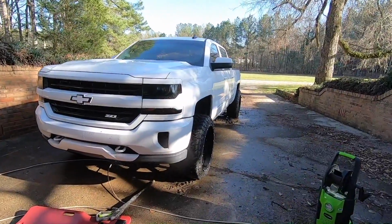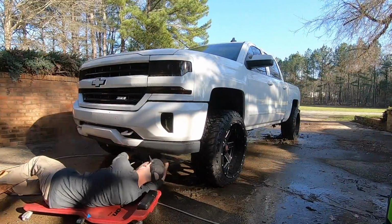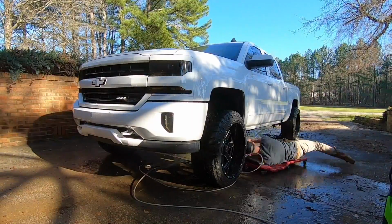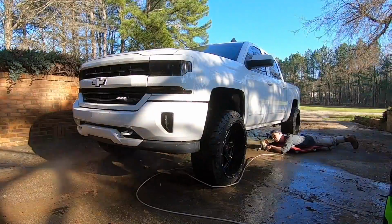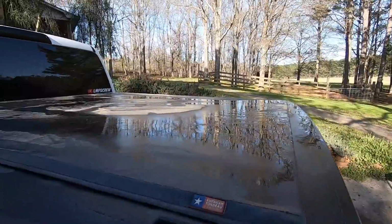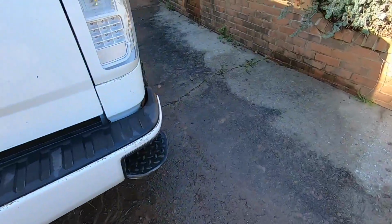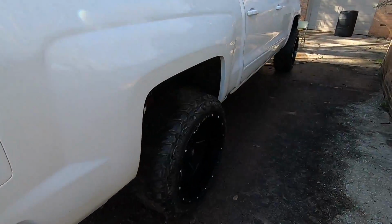About an hour or two later, the actual truck is fairly clean. The bed cover, it's gonna take some scrubbing. This is the several pounds of mud that have come out from under it. I'm gonna have freaking grit coming out all the cracks for the next probably forever.